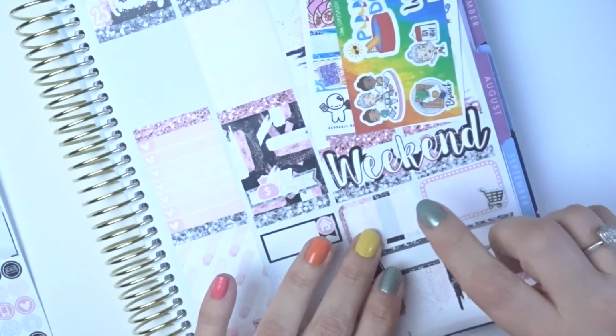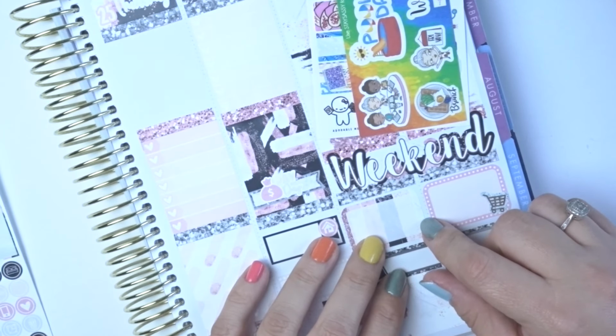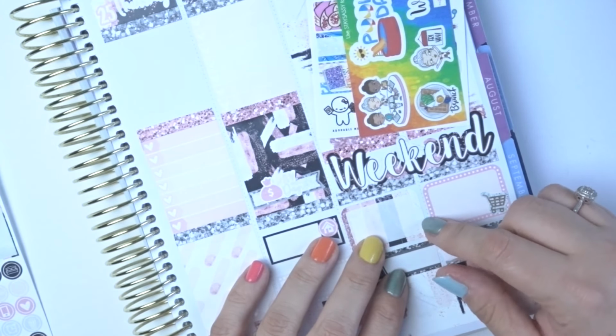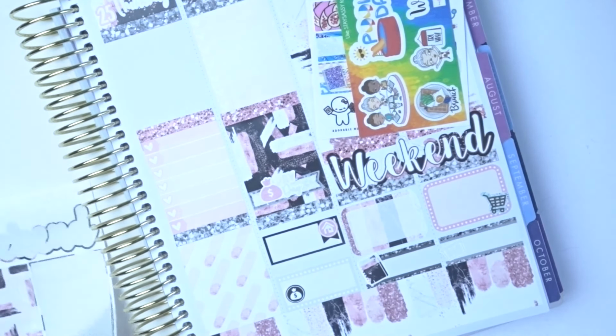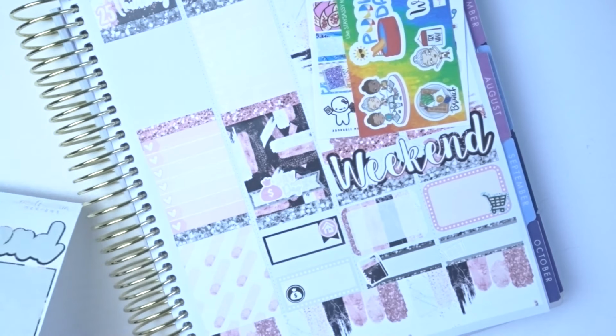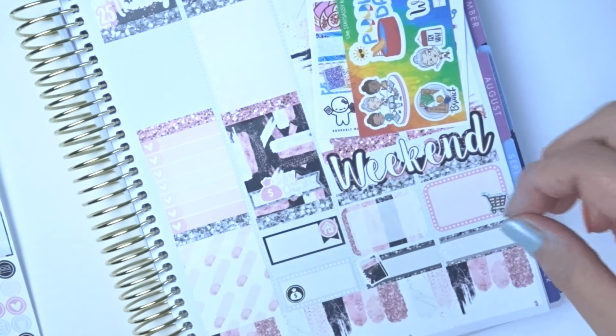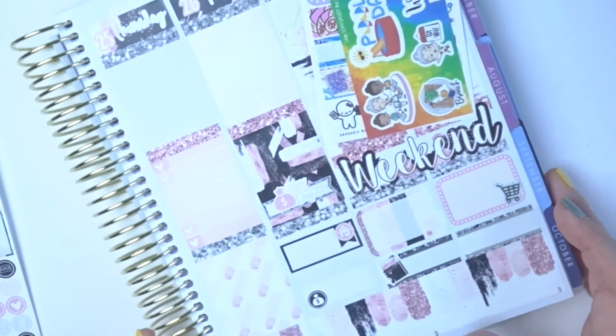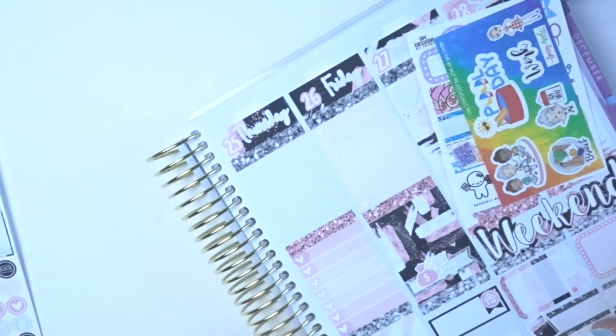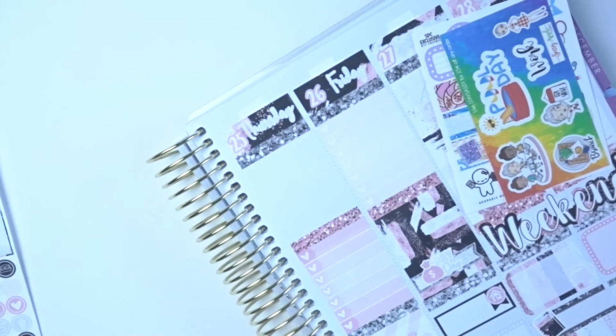Saturday. This is going to be more of like a shopping bag for a to-do list. So, I think what we're going to use there is this little guy here. We're just going to put the little shopping bag there. That way I remember.